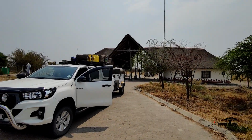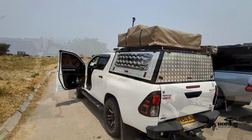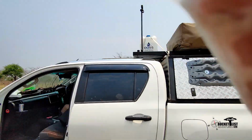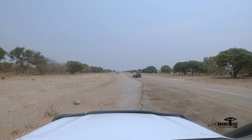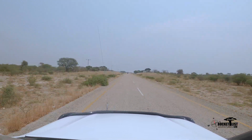So we are at the Khwai entrance. We're just getting a few drinks and then we are on our way to Maun. We had to stop next to the road to quickly secure the canopy. I saw it was a bit loose, and as we had one of these doors open, my finger got basically crushed between the canopy door because it closed. The one on the other side closed again. But yeah, safe travels.